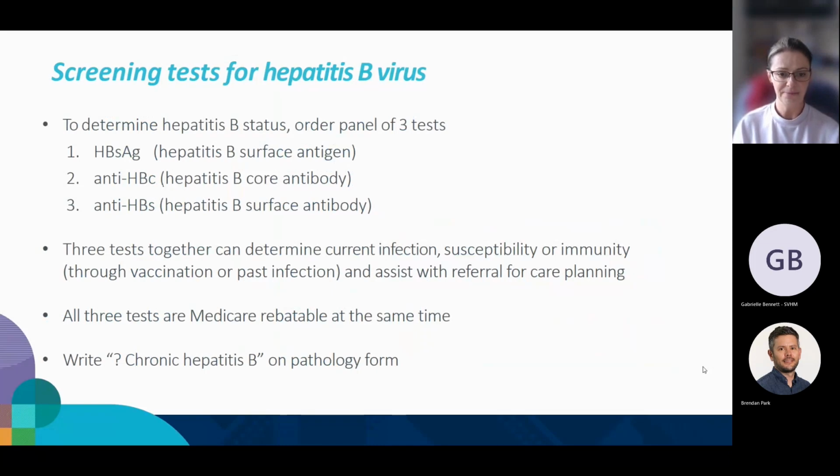Following that serology, if a person is hepatitis B positive, then a number of other tests, including liver function and a range of hepatitis B specific tests, can be ordered, and that can be done in conjunction with a specialist or nurse practitioner. But in the first instance, in primary practice, it's vital that we order the surface antigen, core antibody, and surface antibody.